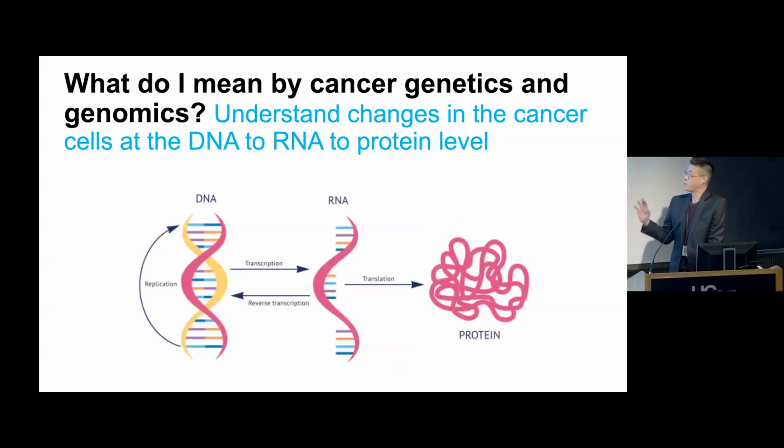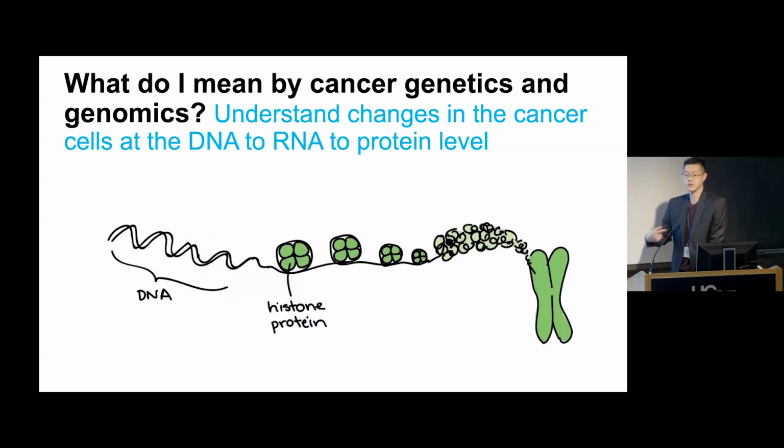Now, this is what we call the central dogma in biology. We also know that the DNA is actually not just a string of letters inside our cell, but it is wrapped around proteins called histones, which are really important to determine the accessibility of the DNA to be read.